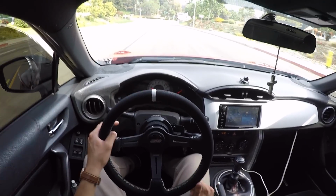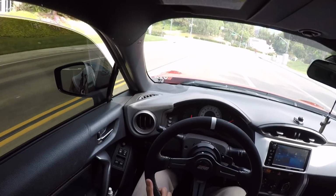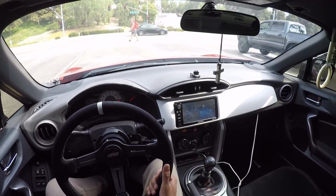Now, if I were to throw full bolt-ons on the WRX, honestly, I don't know which one would be faster. That's for us to find out later on.